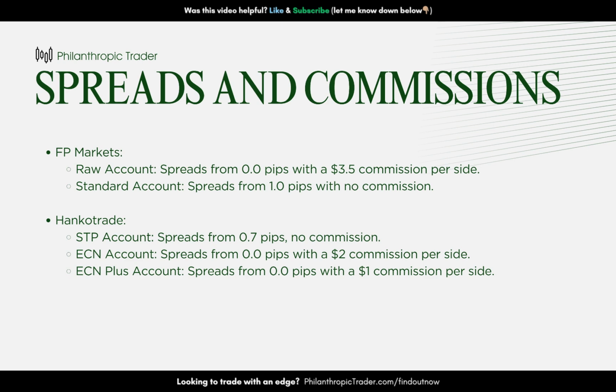Hankotrade, you have again 3 account types, and the spreads start from 0.7 pips, no commission, 0.0 pips with a $2 commission per side. And last but not least, the ECN Plus account, the spreads start from 0.0 pips, but you pay a $1 commission per side.